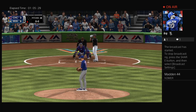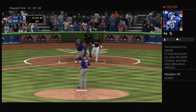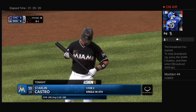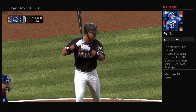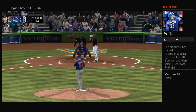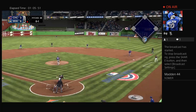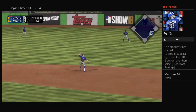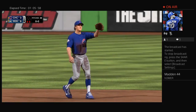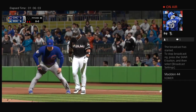Here's Starlin Castro. Starlin. He'll go after the first pitch and bounce it into foul territory. A hit in 2 tries for him so far. Hard hit ball to second. And he'll whip this one over to first, and he gets his man for the second out. Right fielder, number 32, Derek Dietrich.